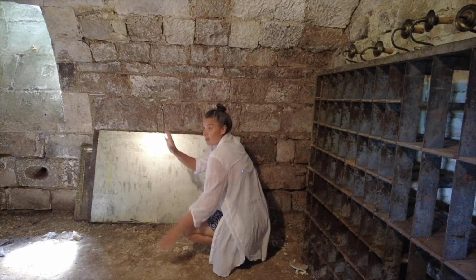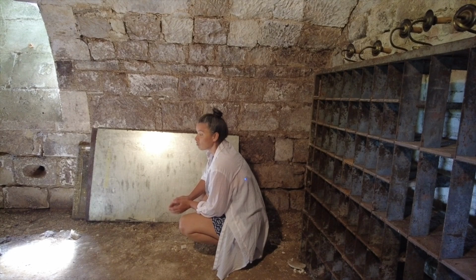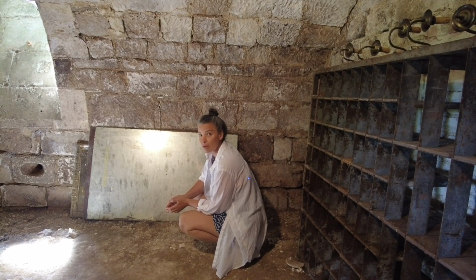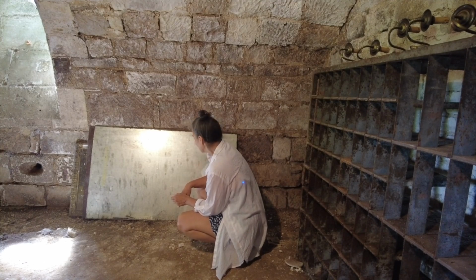So we've not quite decided what to do with this room either. Possibly a storage room. We could put condiments and freezers down here perhaps. We need extra storage, and clearly it's been used for storage before.